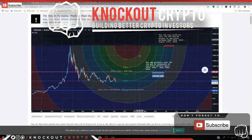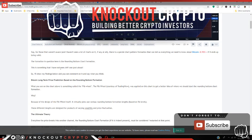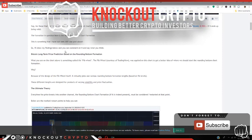So I'll go ahead and read it to you guys. For those who aren't aware, and I haven't seen a lot of charts on it at all, there's a special chart pattern formation that can tell us everything we need to know about Bitcoin if it ends up being valid. The formation in question here is the rounding bottom chart formation. This is something that I have not seen anyone post about. So I'll show you my findings below and you can comment on it and say what you think.